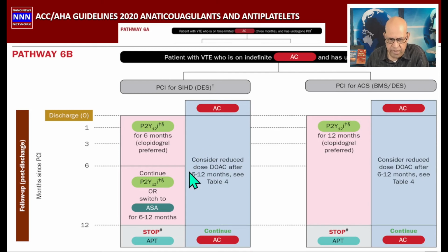One important point here I just want to emphasize is we can reduce the dose of DOAC after 6 to 12 months. So keep that in mind. The minimum amount of DOAC along with P2Y12 inhibitor would be the preferred choice between 6 and 12 months, and after 12 months we can reasonably stop antiplatelet agents and just continue on anticoagulants. Whereas if it is PCI for acute coronary syndrome, they need to be on antiplatelet agents for 12 months, then we can stop that. Then we consider reduced dose of DOAC.